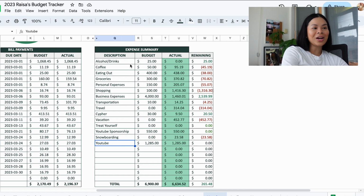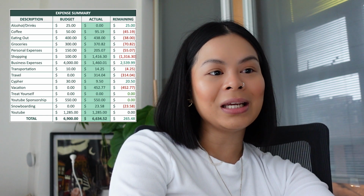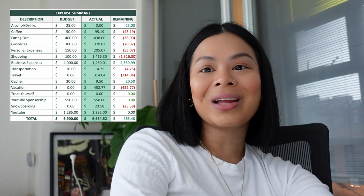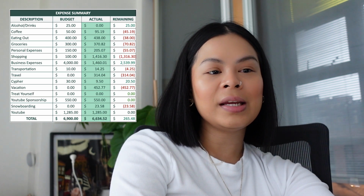And then in terms of the other variable expenses, as you can see, we've got a lot of reds here, which means that I've gone over my budget, and let's just talk about it. So for alcohol, I budgeted $25 and I didn't end up spending anything. Great. Coffee budget is $50. I was over $45. Eating out budget was $400. I went over $38 here.